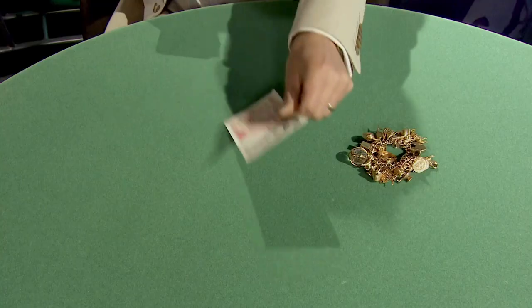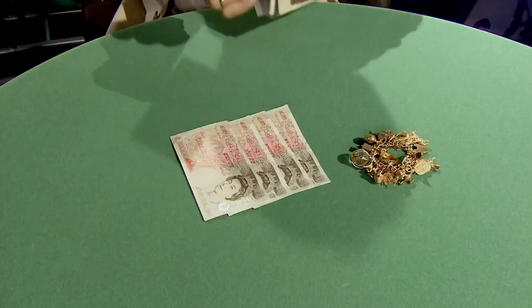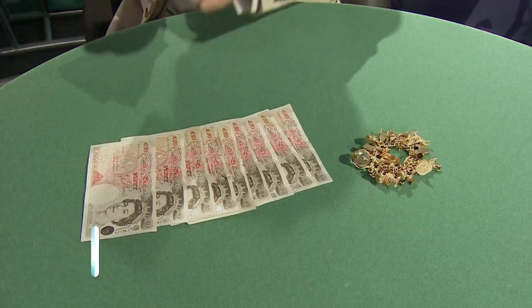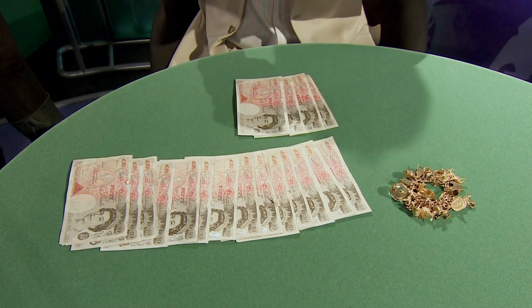Okay, we're going to go £50. 100. Don't worry, I will go a little bit more than that. 150. 200. 250. 300. We're keeping going. 350. 400. 450. 500. 550. 600. You want me to keep going? Yeah. Okay. 650. 700. We're going to have to start a new line. Maybe another two. 750. 800. 850. 900. £950. How does that seem, Jan?